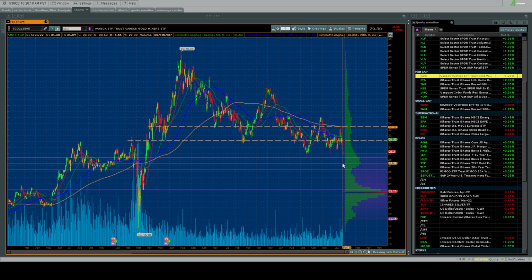And then you're down here into a little bit of volume in the high 20s or mid 27s. And after that, there's not much left. What gold miners are telling us is the markets are running out of liquidity and about to plummet.